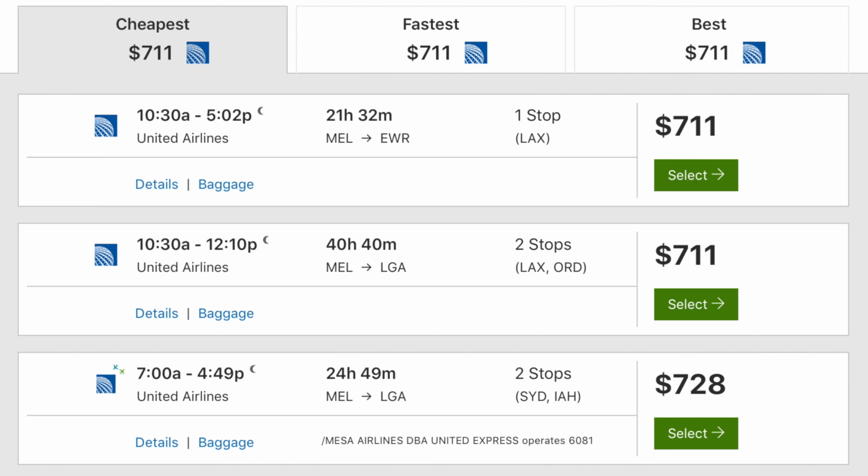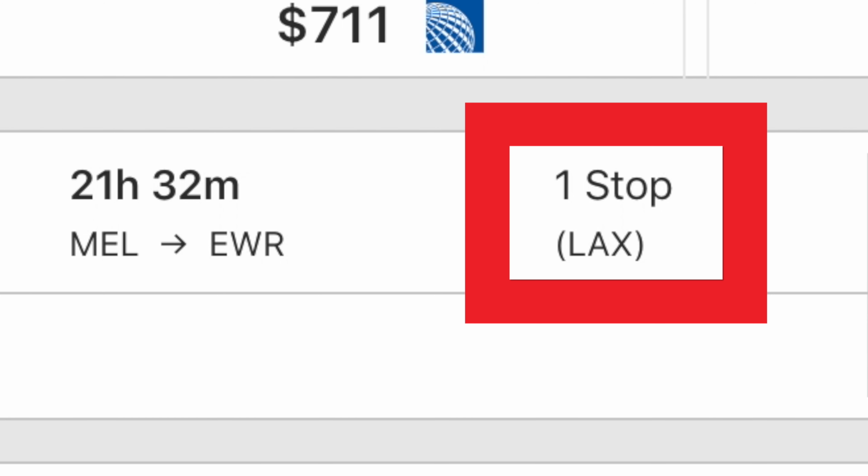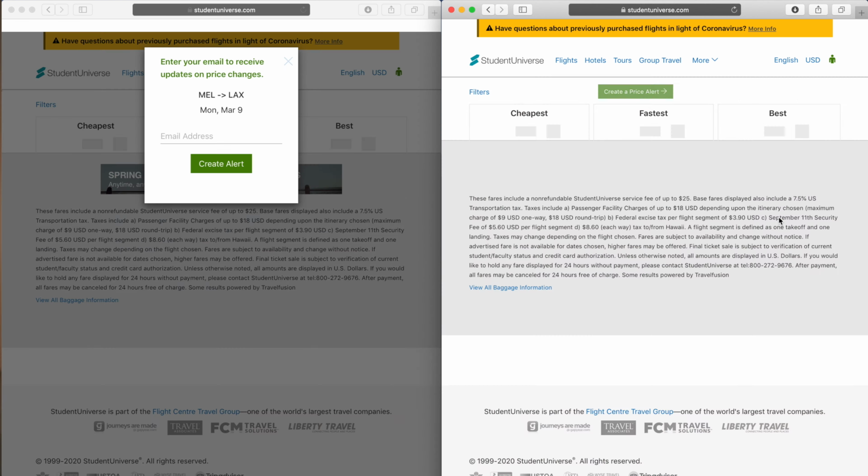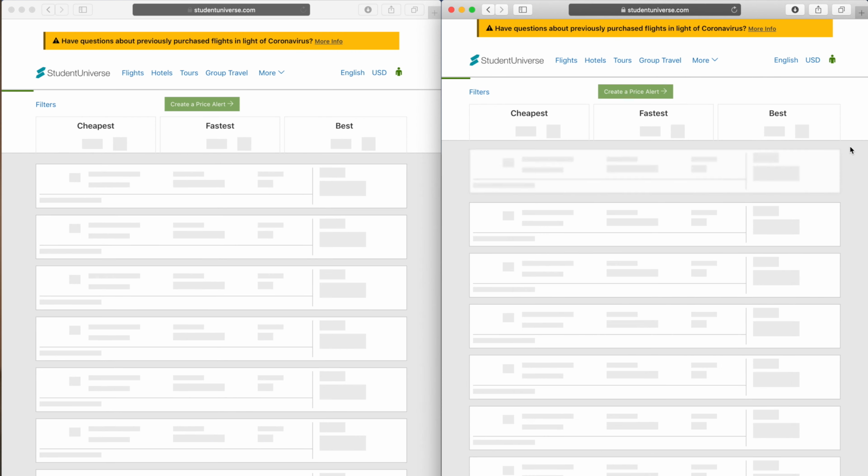Number 2 is booking separate tickets instead of booking all your flights under one ticket. I'm going to do my best to explain this without it being too confusing, but essentially this is really helpful if you're flying internationally, or especially if you're flying somewhere where you know you're going to have a layover. For example, let's say I want to fly from Melbourne to New York City. I know that I'm going to have to stop in Los Angeles because all the flight routes stop in Los Angeles, and it's going to be cheaper for me to book a flight from Melbourne to Los Angeles and then a separate flight from Los Angeles to New York City instead of booking all under the one ticket, Melbourne to New York City.